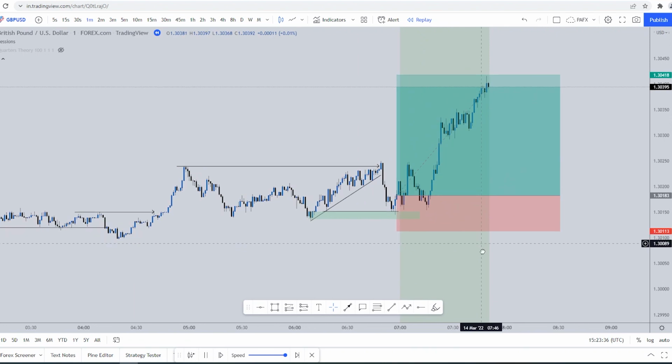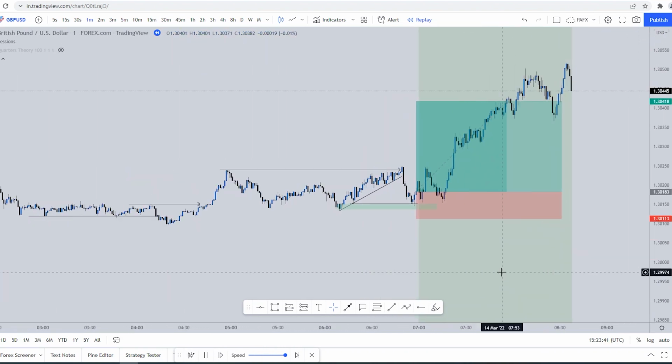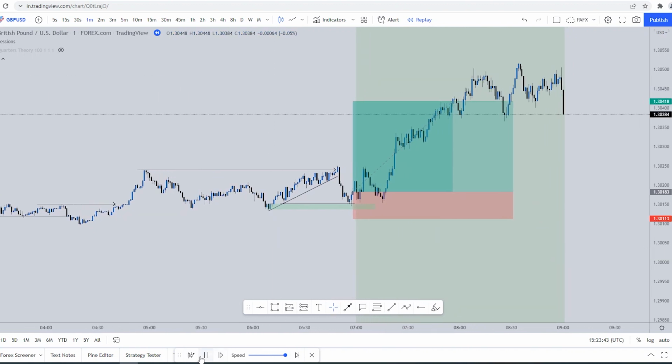Price came to retrace again, and boom. So this was it, guys, and this was a really nice trade.